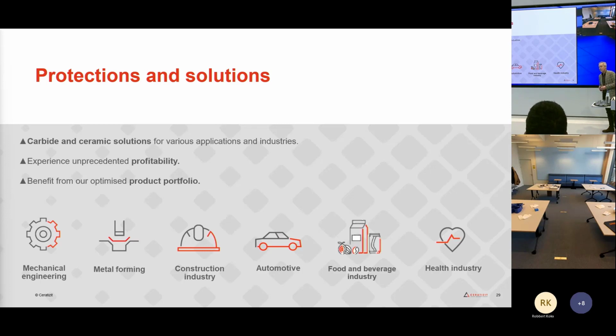At the moment we are making nozzles for the diesel injection system because you need to press on high pressure to a small hole, so the wear resistance there is very needed.